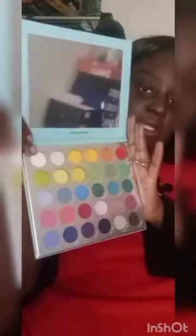Let's do this red. Let me do it again. Okay. So this is just like a red. Super cute. Again, it has a lot of shades in here. Definitely, this palette is for the girls that love color. Really, really cute. Love this palette. And like I said, it's a great deal. You get 30 shades of pressed pigments, mattes, glitters for $10.